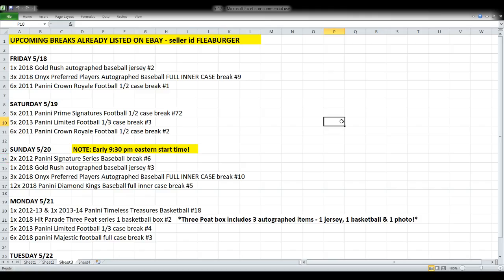We'll take a quick scroll through our breaks that are coming up over the course of the next 5 days. This is the stuff that is already listed on eBay, up and available for bidding right now. New things go up most every night, and they usually run for 5 days because otherwise eBay hits you with a big fee. And of course, Wednesday of next week, we've got a bunch of products coming out.